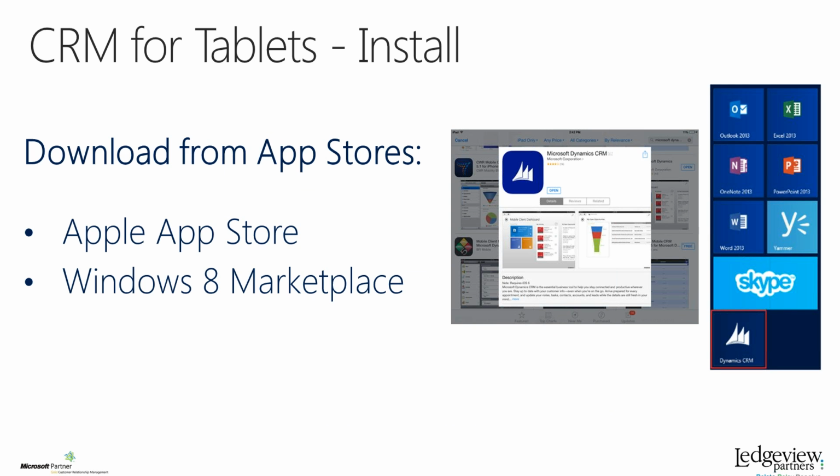In terms of installing it, the tablet app on your iPads is available for download right through the Apple App Store. And if you have a Windows 8 tablet, such as a Surface, Pro, RT, or a number of the other Windows 8-based tablets, you can go right to the Windows Marketplace and download it. Finding the app, downloading the app, and getting it logged in is less than a 2-minute process. So if you know how to download an app and log into your CRM account, you can be up and running really in no time.